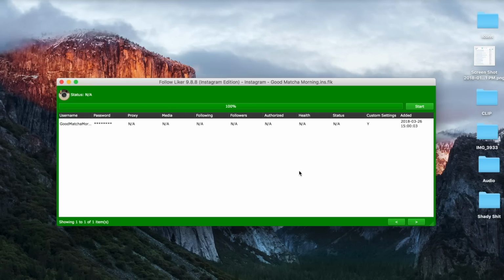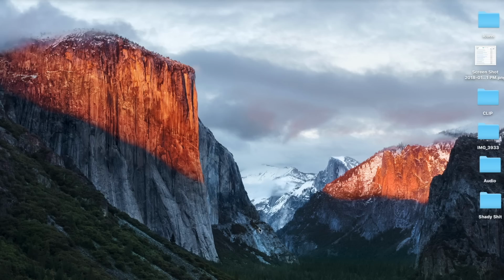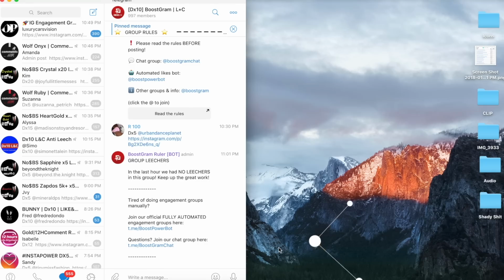Now, the next thing I want to show you guys is more of an advanced trick, and that's engagement groups. Now, to start using engagement groups, you want to download a free app called Telegram. It's available for Mac, PC, so whether you're on an Apple computer or Windows machine, you can go ahead and use this.